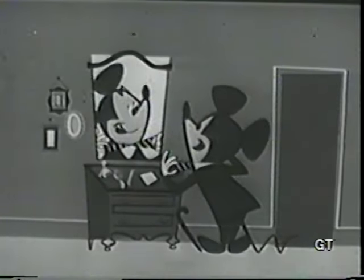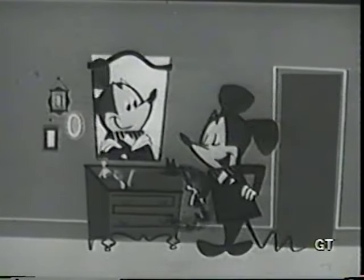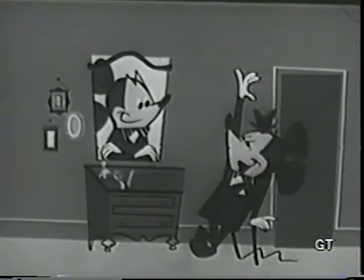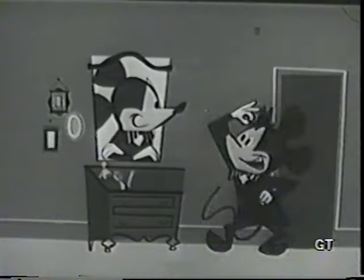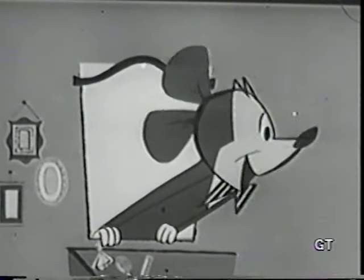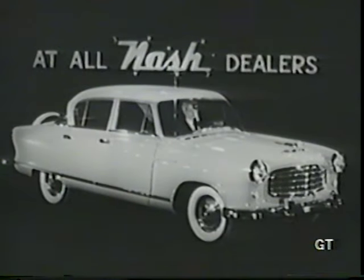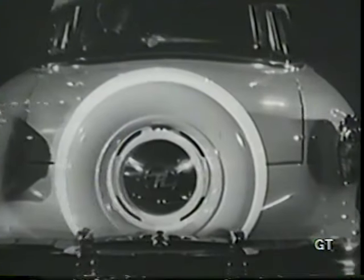Boy, oh boy, is she a dream! What style! A good looker, huh? A continental beauty! She's here! She is! It's a completely new idea in automobiles. The daring, dazzling 1955 Rambler, now at all Nash dealers. Never before has a car so fine been priced so low.